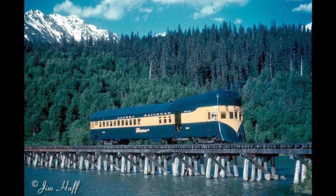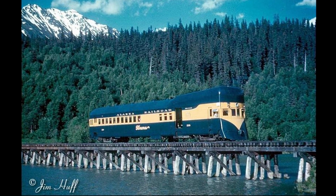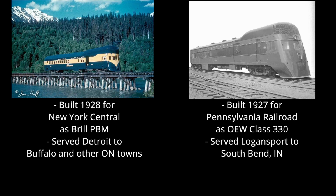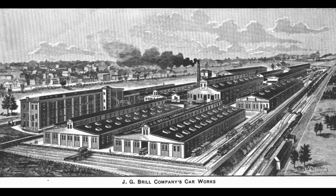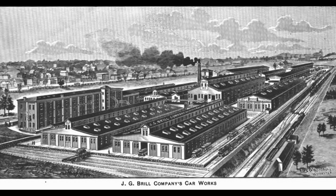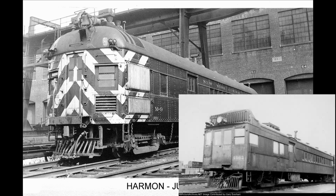The story of the third designated streamlined doodlebug is surprisingly similar to the first streamlined doodlebug in many ways, in which they both started their careers as unstreamlined railcars in mid-eastern America, became streamlined in the 1940s, and were both the only roster doodlebug to be streamlined on their respective railroads. In the case of this episode, Alaska Railroad 216 started its career as one of many doodlebugs produced by the J.G. Brill Company, with the railcar to be focused on working for the New York Central, the main rival of the Pennsylvania Railroad that owned the previously reviewed streamlined doodlebug.